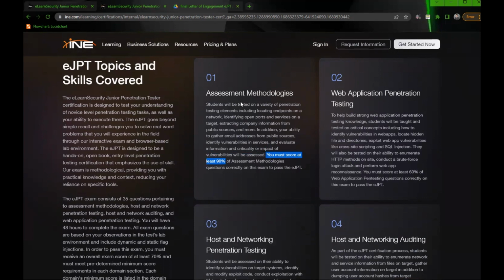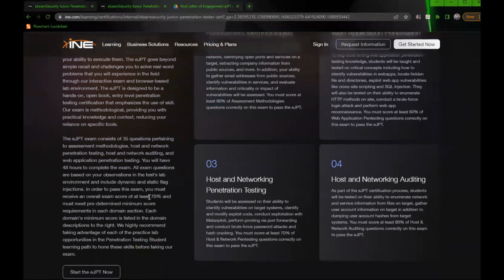Domain 1, assessment methodologies, you must score 90%. If you score 70%, you're done, you fail, you pack your bags, and you go home. No, I'm just playing. This is not the military. So yeah, that's what it's like, but well, you don't pack your bags. You just have to pay, I need more money. Just donate some money to them, you know? Anyhow. And you must meet predetermined minimum score requirements in each domain section. Each domain minimum score is listed in the domain description to the right.